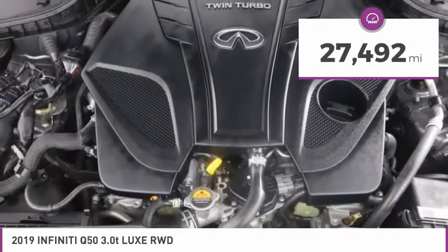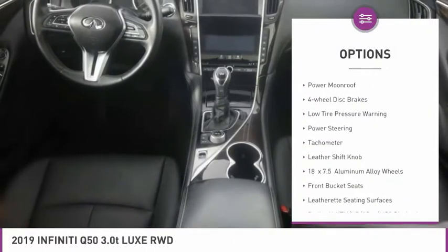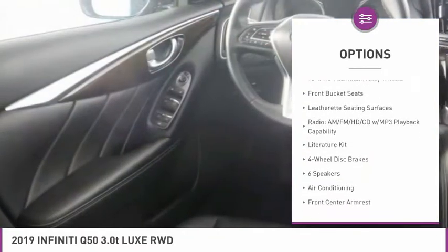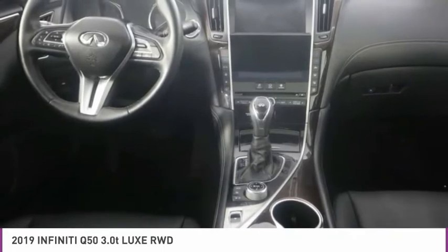Here are some of this vehicle's great options: electronic stability control, alloy wheels, brake assist, fog lights, power moonroof, four-wheel disc brakes, low tire pressure warning, power steering, tachometer, leather shift knob.